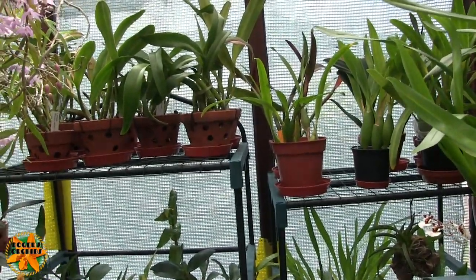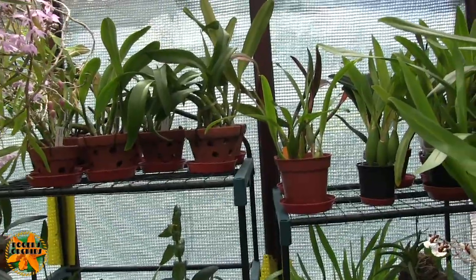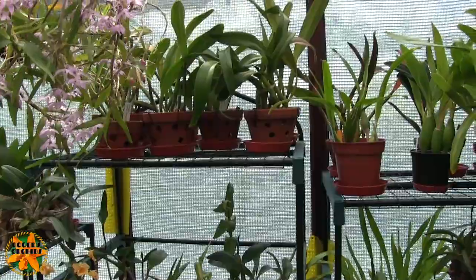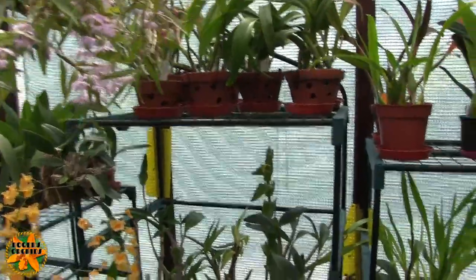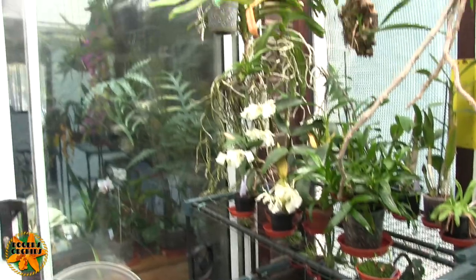Because a lot of them are going to have to recover from their repot and produce another new growth before they think about any buds. I don't think there's any new growths maturing that are going to bloom at the moment, but we shall wait and see. Oh, poor little thing up here in the gods got completely forgotten.